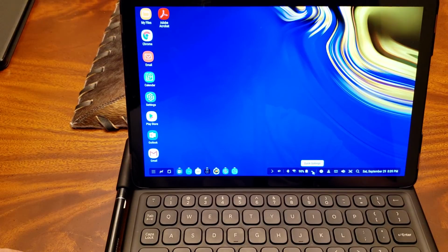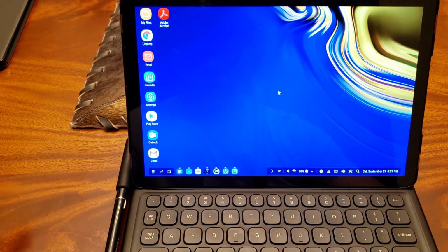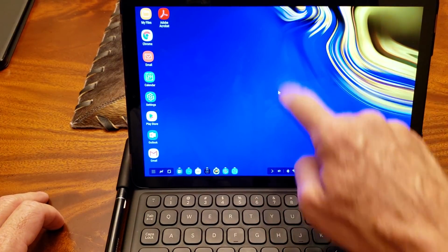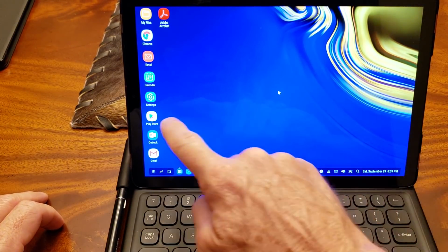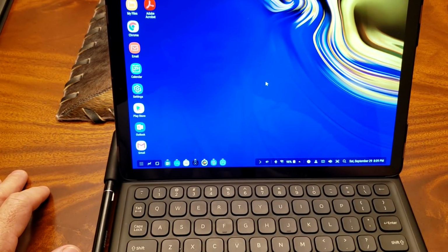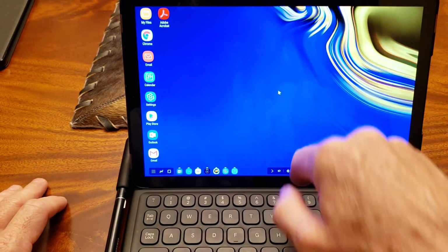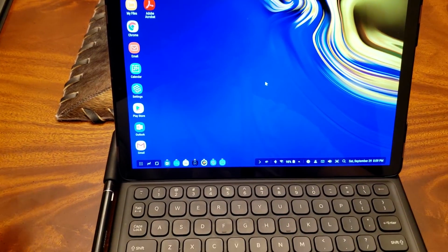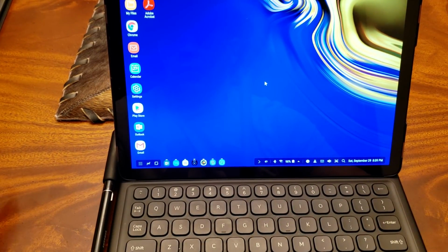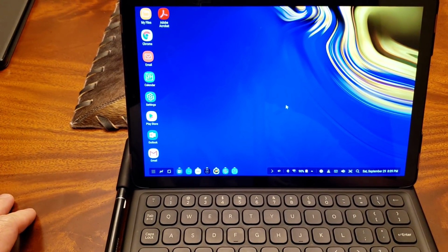When you click on this, it's going to give you all of your quick settings, which we would normally get from your tablet mode. What you'll notice is that all of your normal functions that you get on your tablet mode do not work in Dex mode. So you're used to swiping up and down, pulling down to get your settings, and you're just going to lose all of that, which is okay because it's supposed to operate in a tablet-like mode or a laptop-like mode.